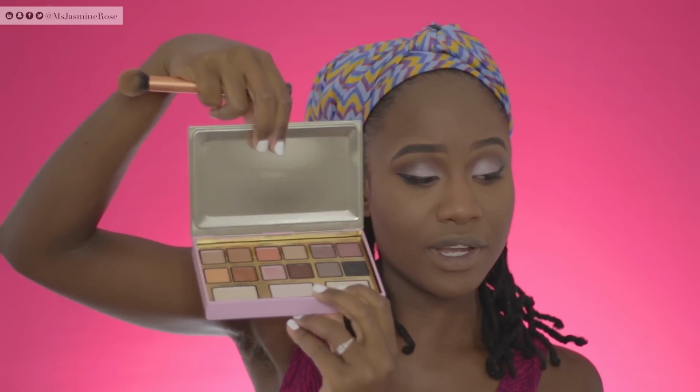My little gripe about this palette, can y'all at least have a mirror in here though? I mean, that would be nice. Come on, come on. It's constructive criticism.